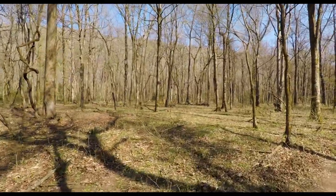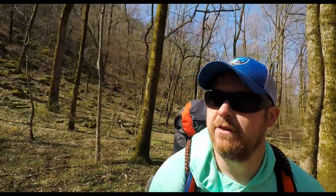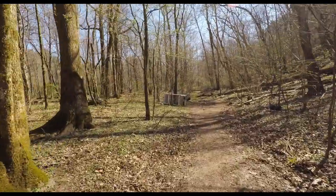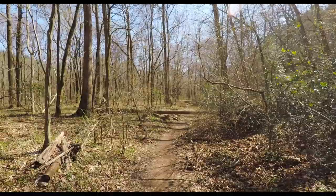Walking through a big flat floodplain right now. You can tell when the Little Missouri gets up, this whole area is underwater. So this is a very mossy section. It makes the blazes a little bit more difficult to see, but the trail's easy to follow. There it is. That is the famous refrigerator. It's become quite the landmark. There she is.